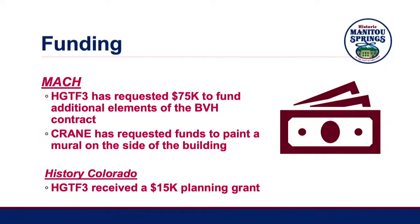Next slide is the funding. Through the match, we requested $75,000 to carry us through basically phase two of the BVH contract. Crane has requested through match funds to put a mural on the side of the building, which we think will enhance the appearance while we make other decisions. We also applied to History Colorado for a $15,000 planning grant, and were granted that, I think, last week. That's been a big help. It generates some enthusiasm and shows people, from the historic preservation perspective, that this is a real project. That application was done in-house by Emily, who we would not be able to survive without. So that was quite an accomplishment.